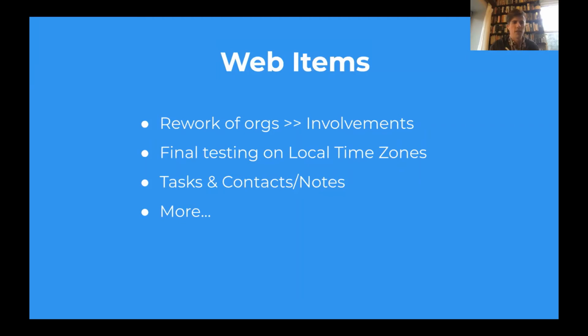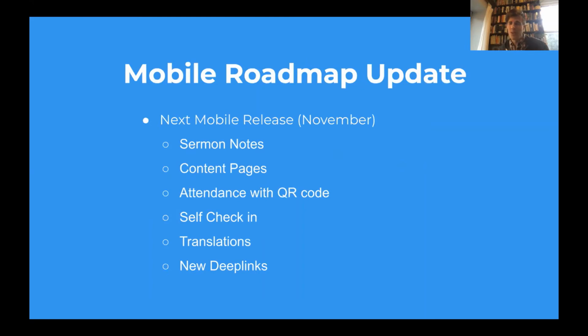Tasking Contacts is getting a whole makeover. In fact, Contacts is going to become Notes. And we're keeping a lot of the same robust functionality, but just making it fewer clicks. And some of the fields will be more optional and easier to use. So we're really excited about the designs and the way that that's shaping up. So lots more on the web front. Only going to show you a few of those things, but got to keep some things in my back pocket, and we'll be showing off even more in November and December that I haven't even shared.